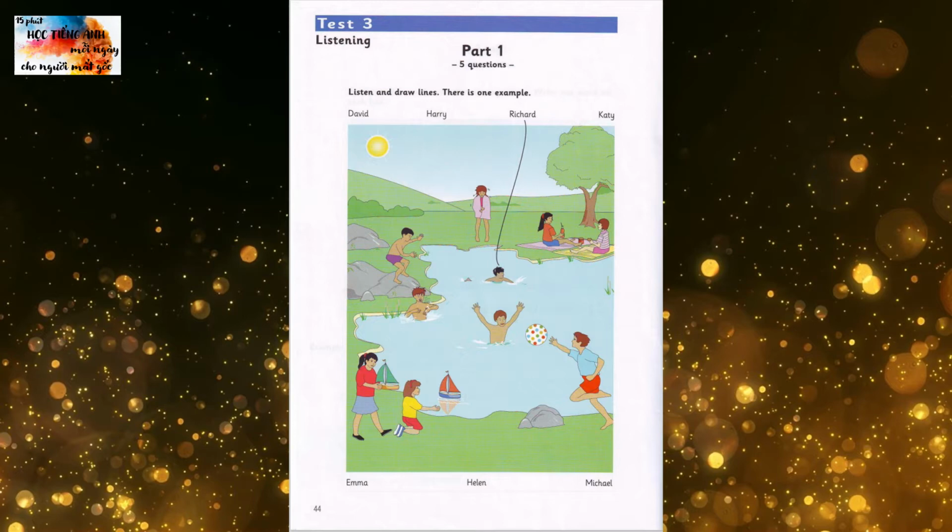There are a lot of people at the lake today. Yes, it's very hot, isn't it? Who are they all? Well, the boy who's swimming is Richard. Can you see the line? This is an example. Now you listen and draw lines.